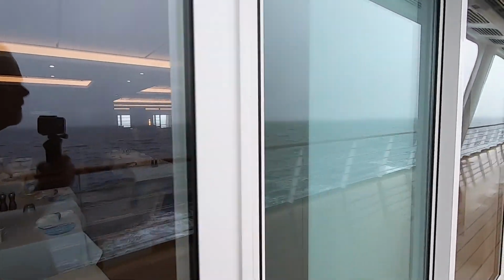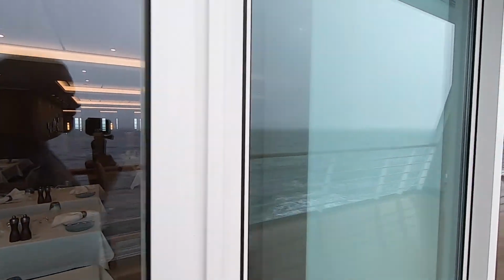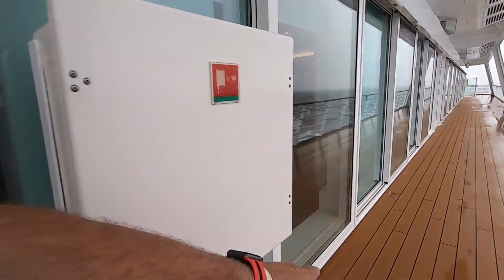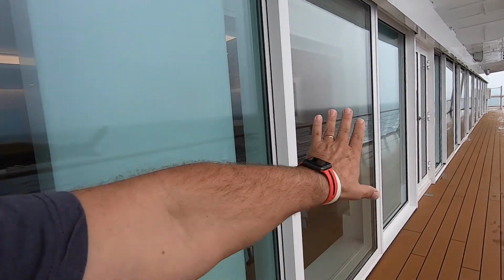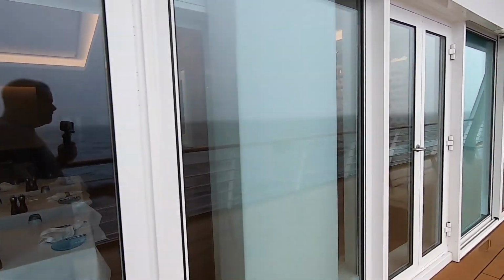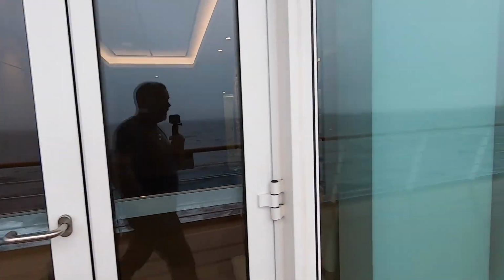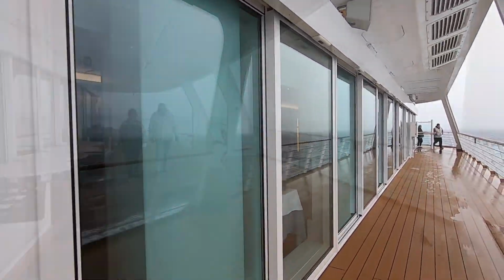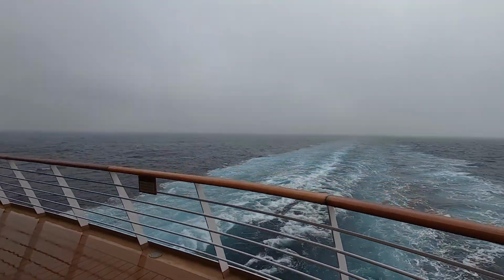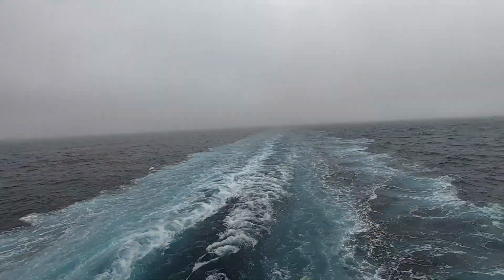We're on deck 2, so it's called the restaurant, I should say. It's the main dining room, they call it the restaurant. And you'll notice these are all sliding glass doors, sliding panels. So that one opens. And a swinging door. And this one opens, and this one opens, and so on. And so there's our wake. That's where we've been.